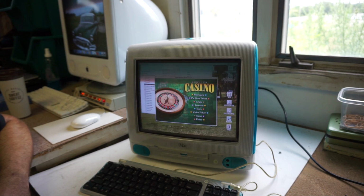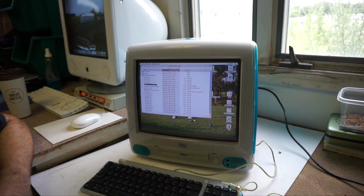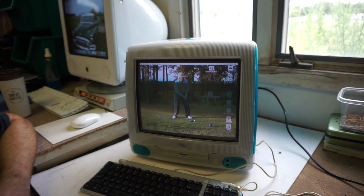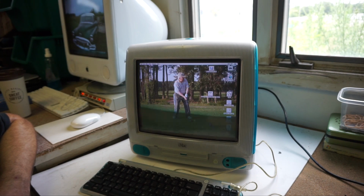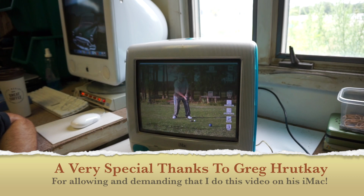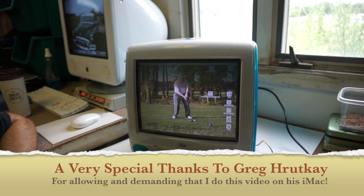We're going to try to see if we can find some more memory for it and see if we can update it a little bit. Like I said, this isn't mine. This belongs to Greg Hrutkay. So, I might do another video on it here in the near future. I'd like to get it online and see what it can do on the internet under OS 9. But this is the unboxing of the first gen iMac. So, until next time.